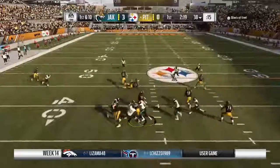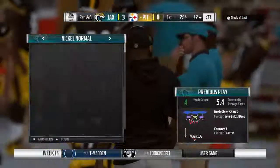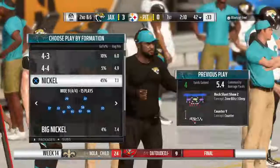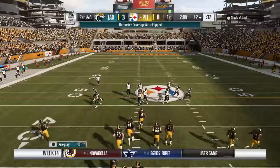Now a first down carry by Bell. So he got free of one tackle but couldn't do a whole lot else. Yeah, give him 4 yards there. It'll be 2nd and 6. And that's one of the reasons you like to blitz even on run downs. It confuses the blocking assignments. It doesn't allow those offensive linemen to get up to the second level.